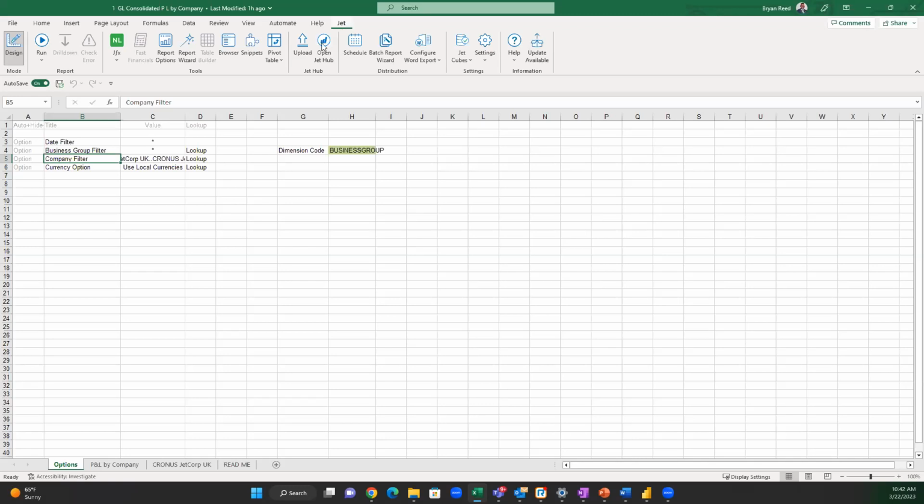But once you get this installed, you're going to have some key features, right? So let's go here and go from left to right. So starting here, we have our design button. This puts a report in design mode. This current report is in design mode.